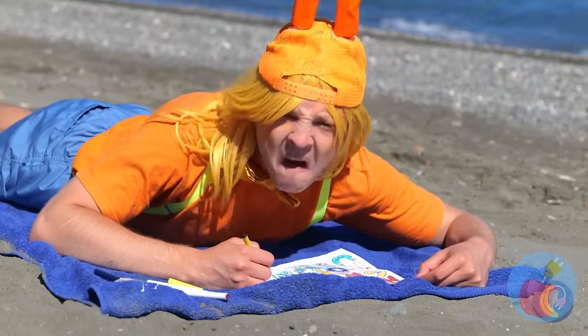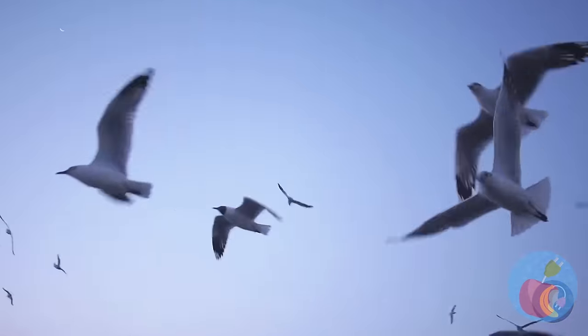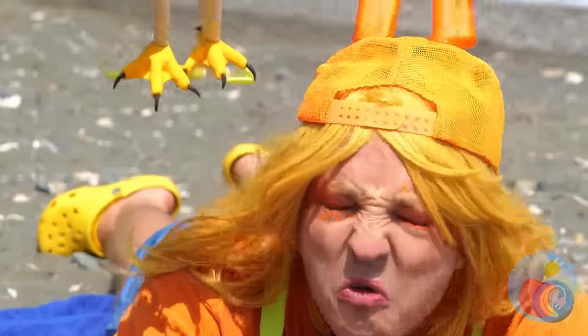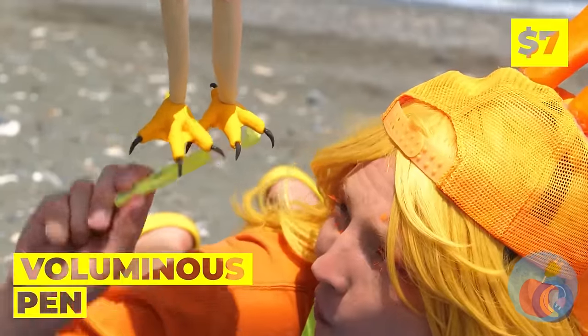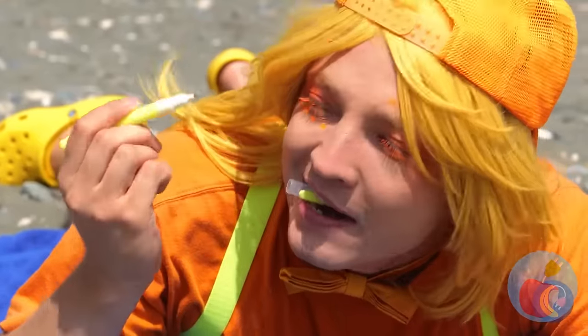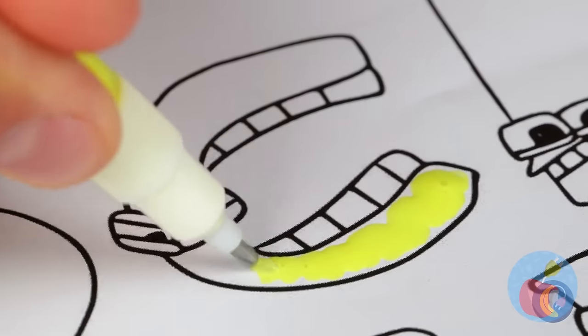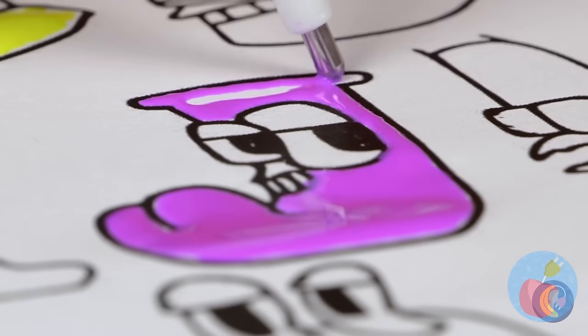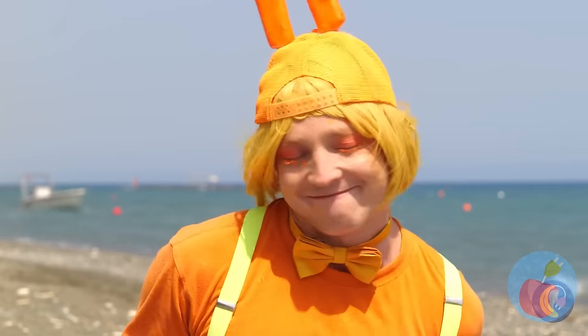Please tell me that's just sunscreen. Oh no! Seagulls! Hide your lunches! No, wait, they want to help. Look. This pen really perks up your art. And we're just getting started.